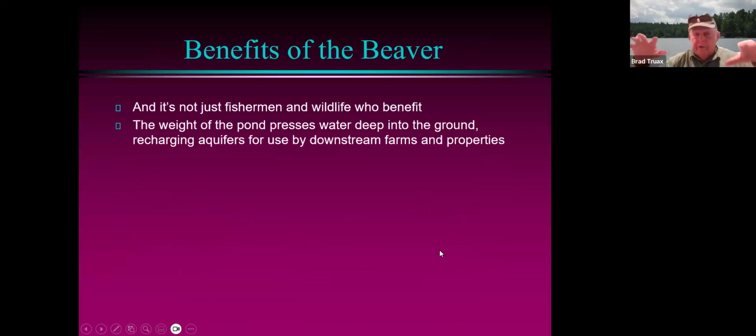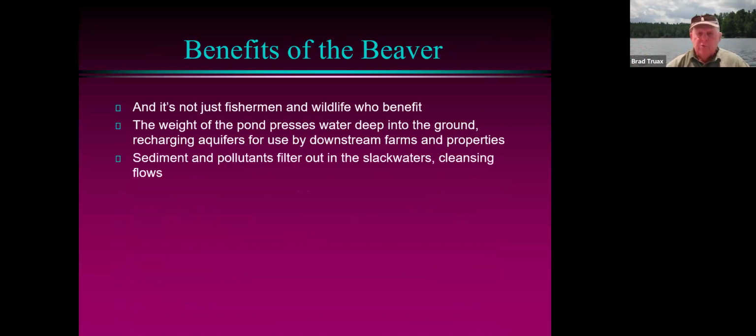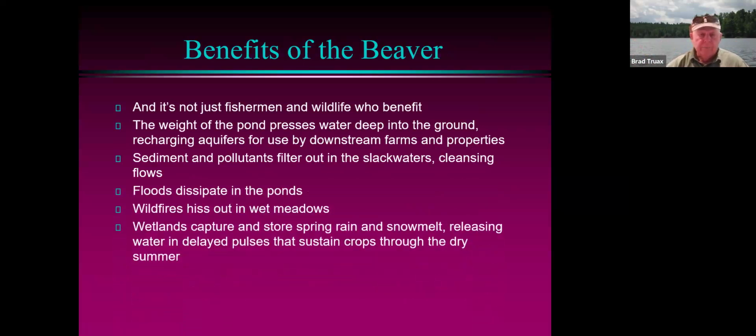The weight of the water in the beaver pond actually presses the water deeper into the ground, and that helps recharge our aquifers for use downstream by farms and other properties. And the sediments and pollutants are filtered out into the slack waters, so it actually cleanses the flow. Floods will dissipate in the ponds, and wildfires will hiss out in some of these wet beaver meadows. And the wetlands capture and store spring rain and snowmelt and release the water later in delayed pulses that help sustain crops through dry spells during the summer. These are all mentioned by Ben Goldfarb again in his book Eager.